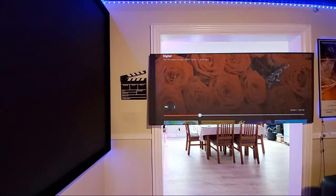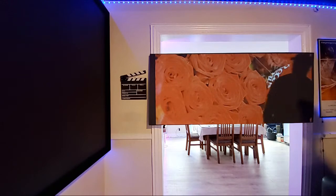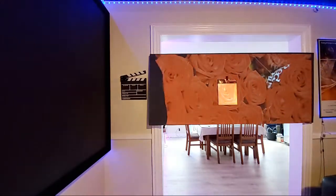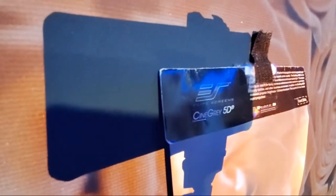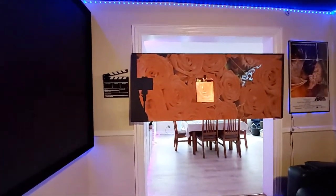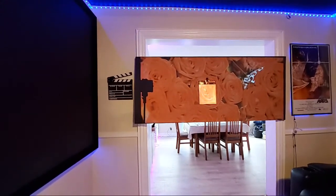Like I said, look at that bright red. Not to put anybody down. It just shows you right there. So you can see, that's a Gray Cinema 5D by Elite Screens. A 100-inch screen would cost you $1,400, and our screen right there would cost you $98.